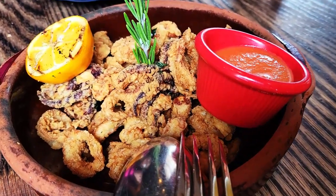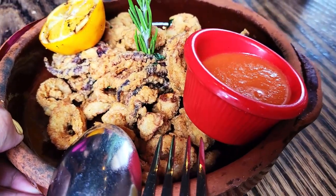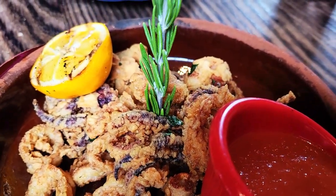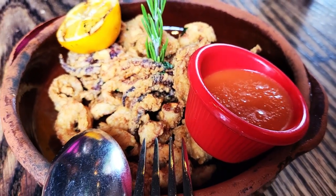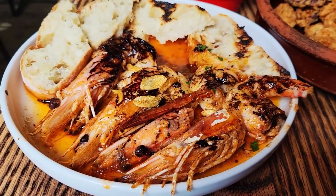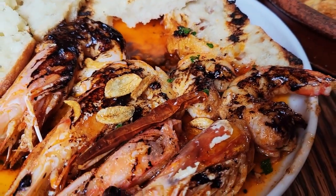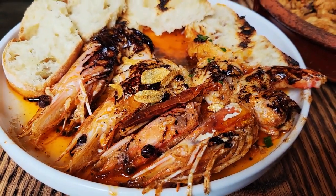And of course, it's the bocadillo de calamari. It's a crispy calamari with spicy tomato sofrito. Yum! This dish is so good. It's the gambas negras. Olive oil poached head-on prawns, black garlic chili sauce, with crunchy bread. A must try.